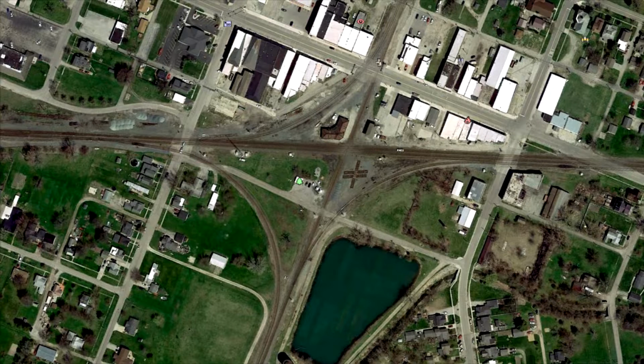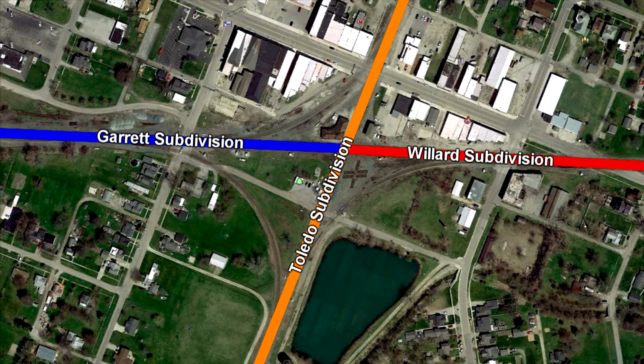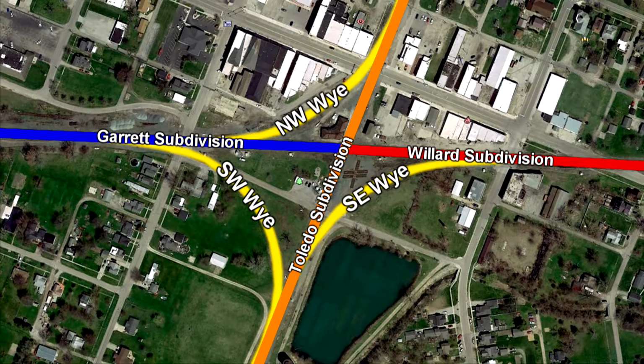Like the rest of the B&O system, these tracks are now owned by CSX and divided up into three separate subdivisions. Running north and south is the Toledo subdivision, running west of the Diamond is the Garrett subdivision, and running east is the Willard subdivision. There's also three Y connections between the two tracks: northwest, southwest, and southeast.